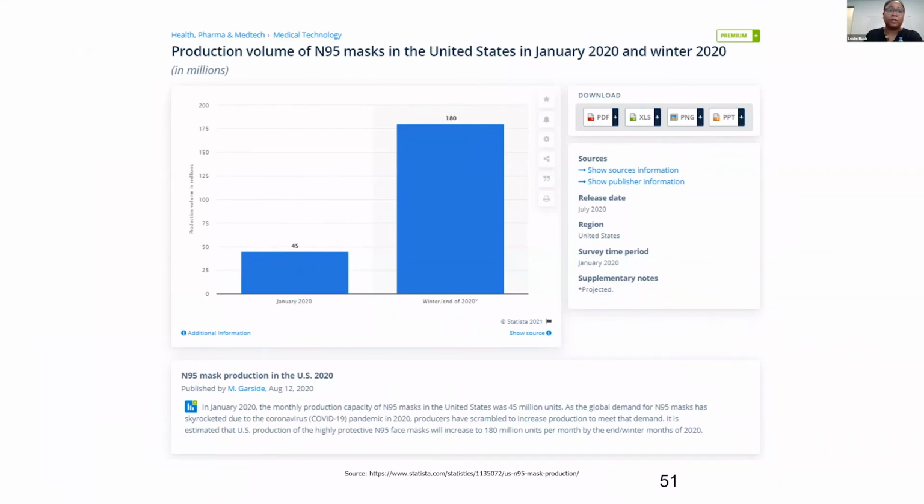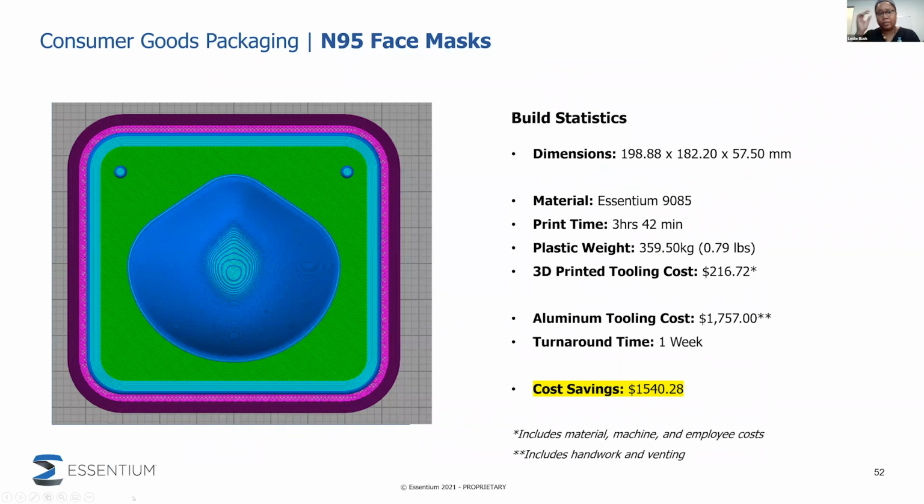In this study, or the survey, we saw a production of 45 million units of N95 masks in the United States. The graph on the left shows production from January 2020, and then as the pandemic progressed, that production has jumped significantly to 180 million units, which is pretty outrageous. So, of course, this is a very highly demanded product. In turn, there is demand for sheet material, packaging solutions and molding solutions for this mask in order to get it out to first responders and those vulnerable and at high risk for contracting COVID-19. So I thought this definitely was a use case I wanted to pay particular attention to.